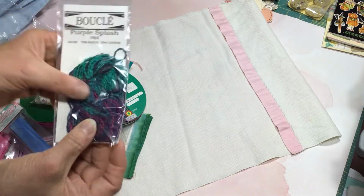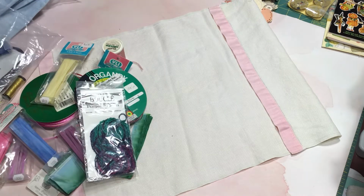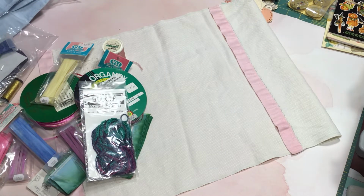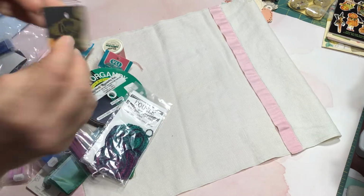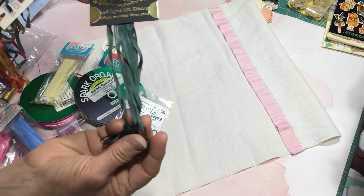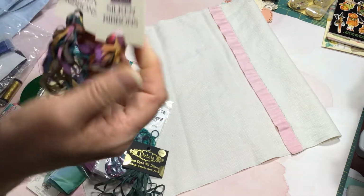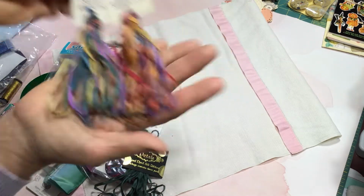Here's some colored yarn. So this will come in handy for all kinds of different craft projects. Here's another selection of some silk ribbons. These are dyed. Aren't they pretty? There's a deep green, kind of a sagey green. And then these two hand-dyed selections here. Such pretty colors.